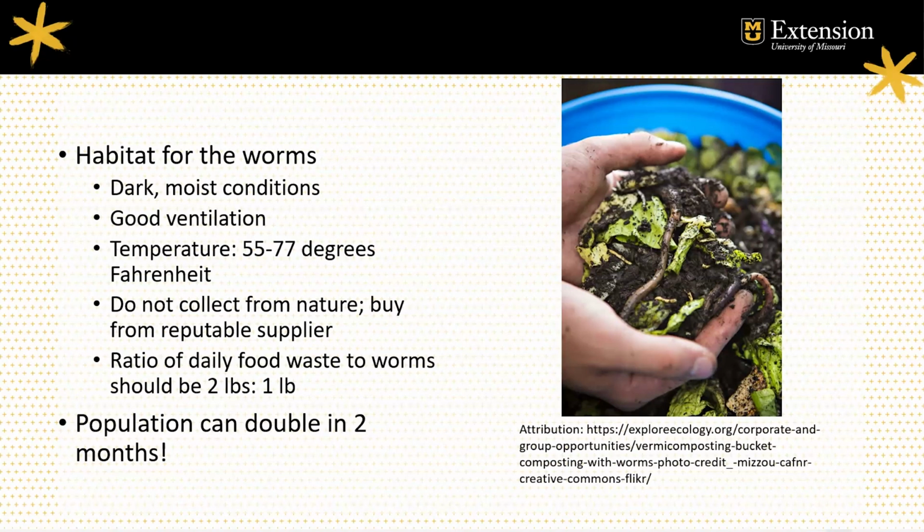And then you also need to think about your ratio of food waste. How much food waste do you generate in a week? It should be about 2 pounds of food waste to about 1 pound of worms. That should give you an idea of how many worms you need to purchase, or how big your system needs to be. These earthworms have a very short life cycle, but they also have a high fecundity rate, so they will reproduce and double their population in a very short time.